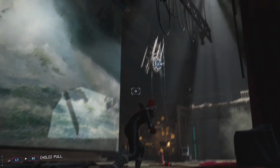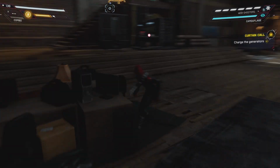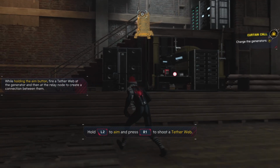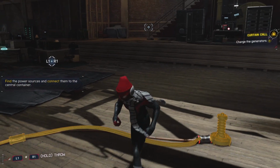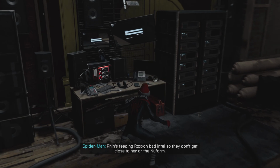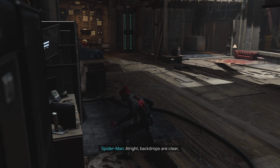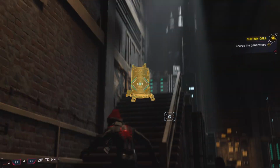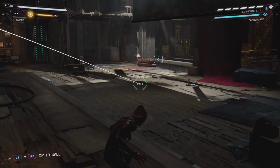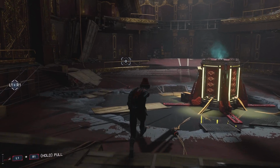Okay, well. Hard line of sight to the generator. Now where's... This has to connect somewhere. I don't see it. Finn's feeding Roxxon bad intel so they don't get close to her or the Nuform. She's good. Alright, backdrops are clear. But I still need to connect the generator. Is this generator? Oh, completely. Three down. One to go. Alright, nice.